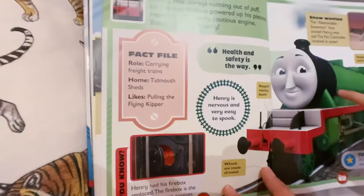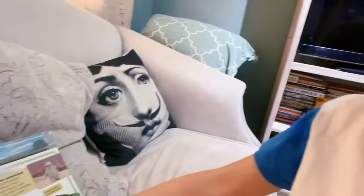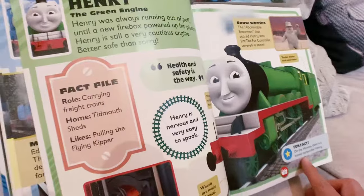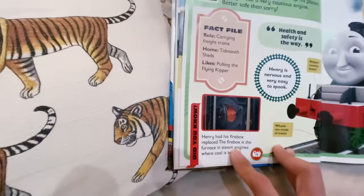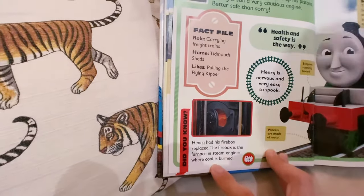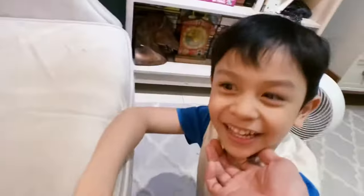Right, Henry. That's my mother. This is your mama because why? Because she's scared. Because Henry's a scaredy cat, like mama. Oh, fun fact! On the main line, there is a tunnel named after Mr. Henry. Wow. Okay. What about this one? Did you know Henry had his firebox replaced? The firebox is the furnace in steam engines where coal is burned. This is the firebox.